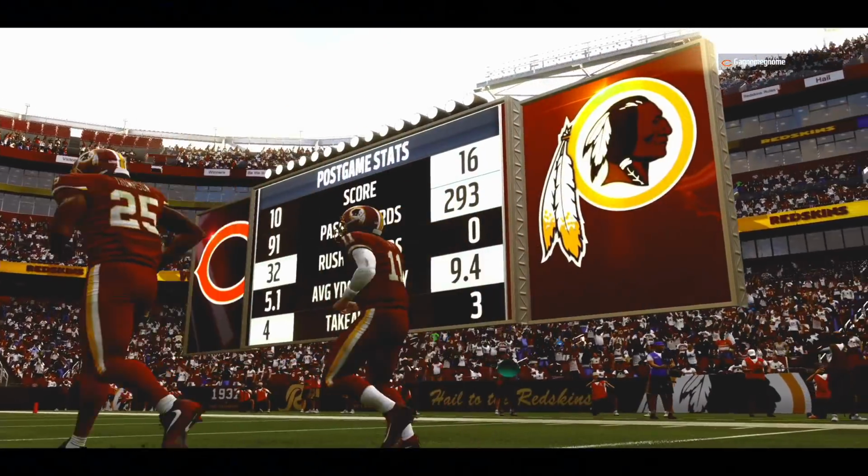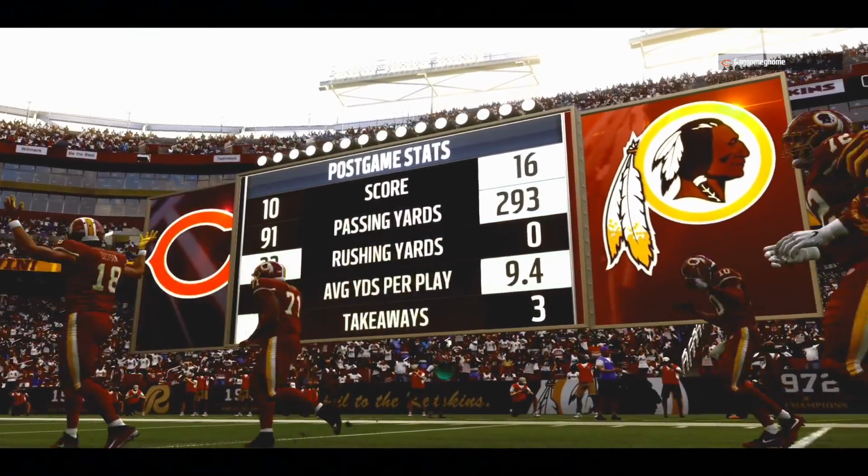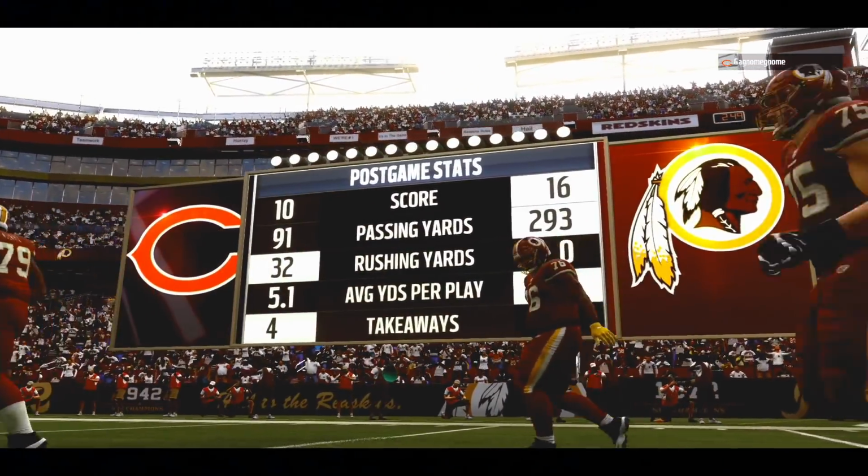But how much fun was that? We had that type of a game where we got us to overtime, and then we get the dramatic ending to finish things off as well. What a game. So that'll do it for us.